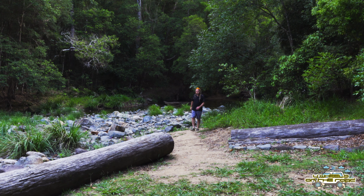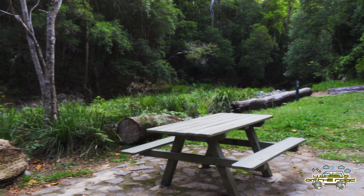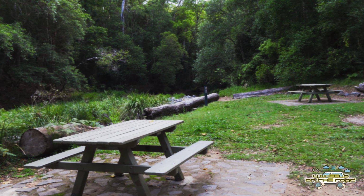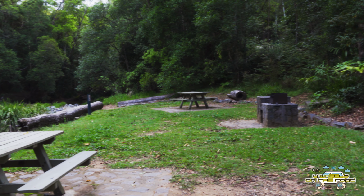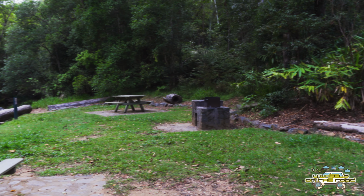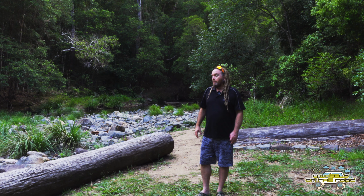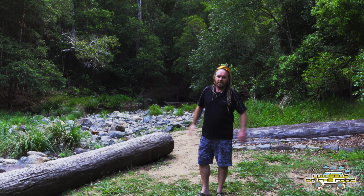My pick of the swimming holes is actually the one that's just behind me here. It's right next to the barbecue areas. It tends to be the one that's the least populated. The main swimming hole, which is just in front of us here, near the toilets, is the place that is frequented the most by people. Tends to be a ton of people there. It's a big swimming hole and it's quite deep and it's probably the nicer, but these little swimming holes here are just my favourite ones.